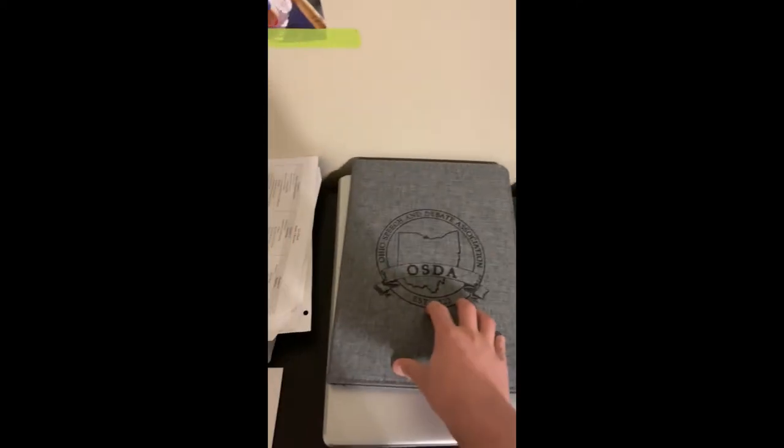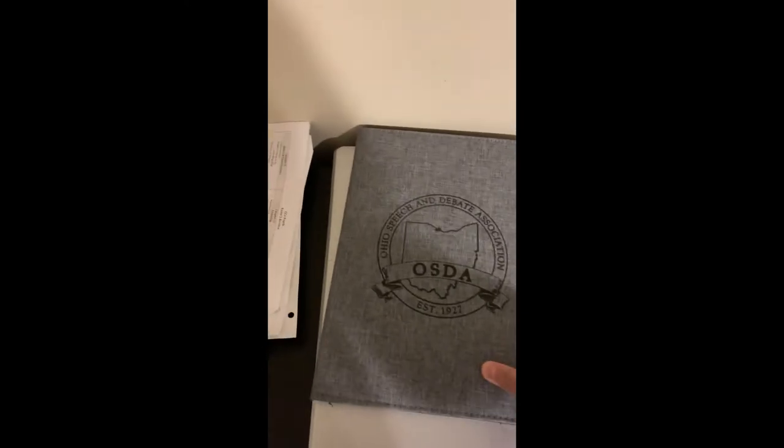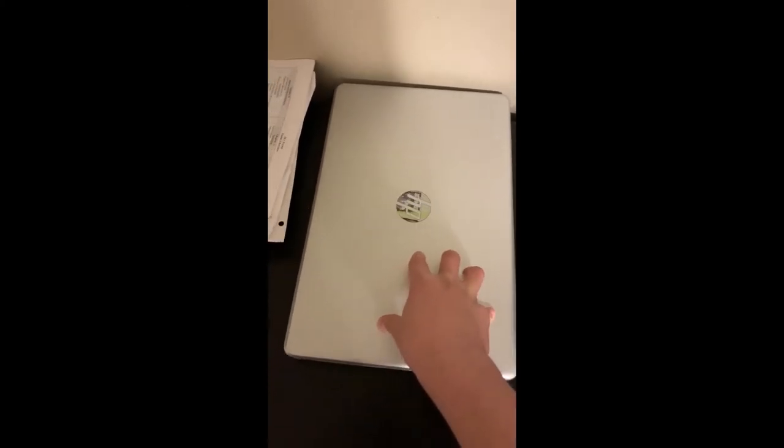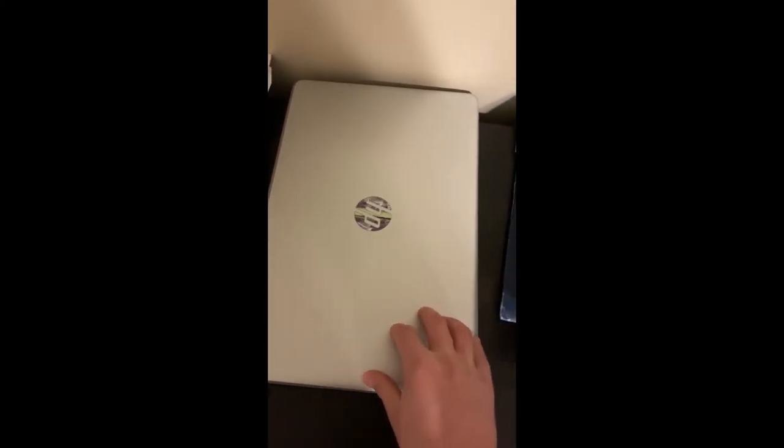There they are. Then I have my speech and debate portfolio where I do ideas for a speech that I'm going to do next year. This whole page was filled and I ripped it out because it was really, really bad. There you are. And then this is my computer where, well, obviously all of my work is done.